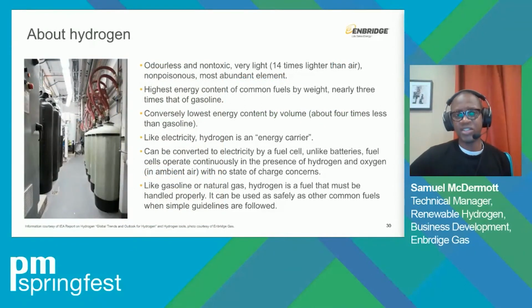A little bit about hydrogen. It's odorless, non-toxic, and very light. It's about 14 times lighter than air, so if there's a fire or an escape, it has a propensity to rise fast towards the sky. It has a very, very high energy content. It's actually the highest energy content by weight of common fuels, nearly 3 times that of gasoline. A kilogram of hydrogen is roughly equivalent to a gallon of gasoline, and about 0.9 gallon of diesel equivalent.